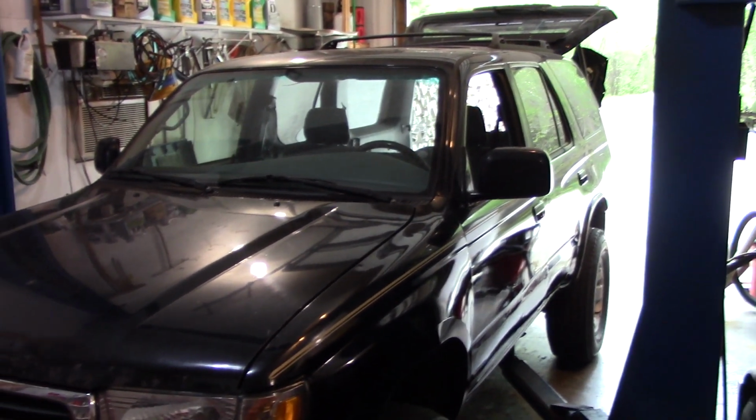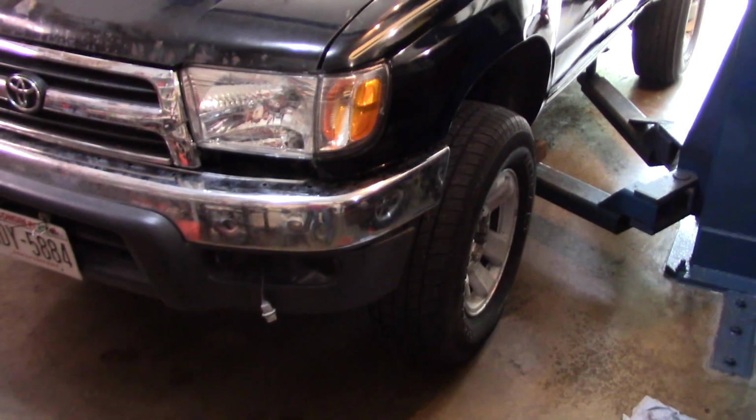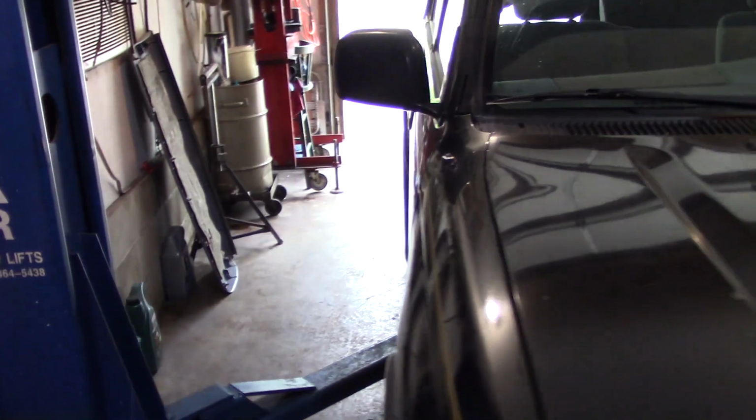This was a Copart purchase. This is my 1998 4Runner. It's a Copart purchase, and it was a mistake. So I bought this kind of on a whim. It's my second Copart vehicle.